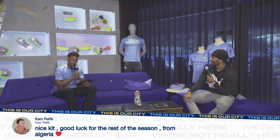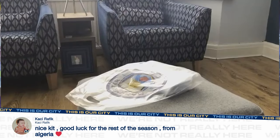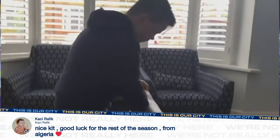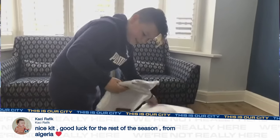But some junior citizens were surprised this morning with their own kits. Yes, Manchester City surprised Jessica, Harry and Luca. And it was a nice little touch because we can see them now, their faces. We can see how excited they managed to get.